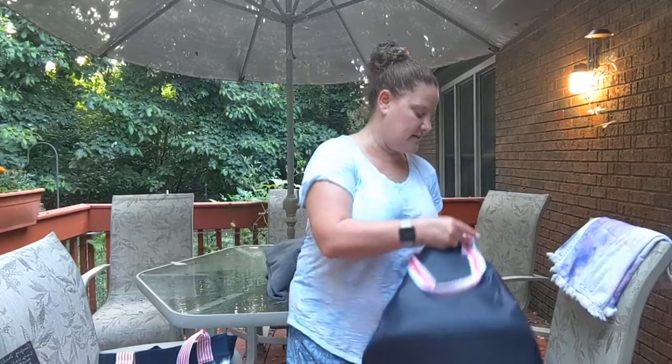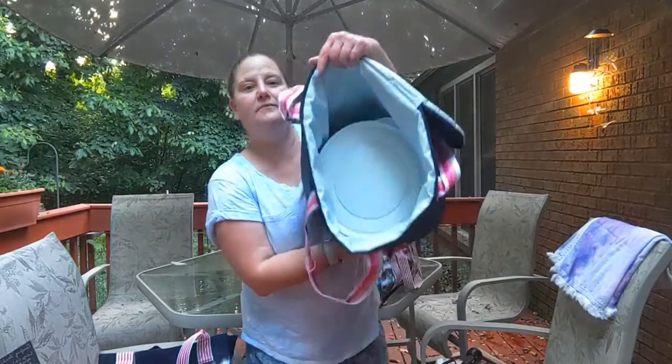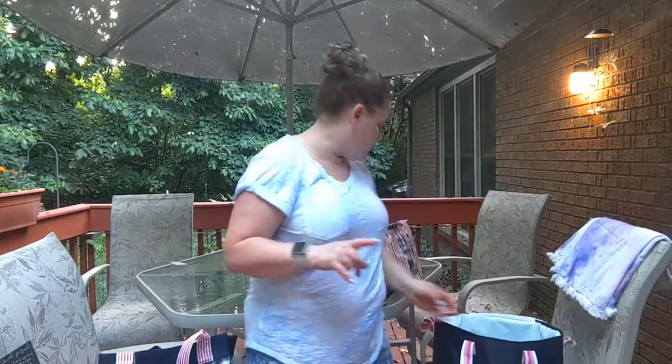But here, let me show you. So here's a round bowl. You can fit this. It's a large round bowl. It's one of my Pampered Chef bowls. Right down in there, so you can see. And it does have our leak lock, which things are just falling everywhere.